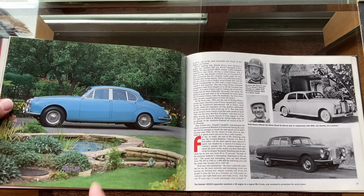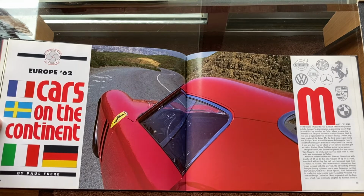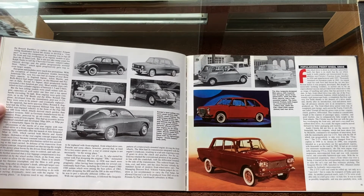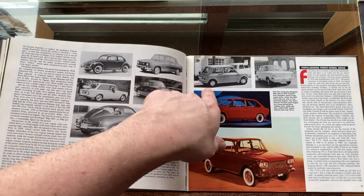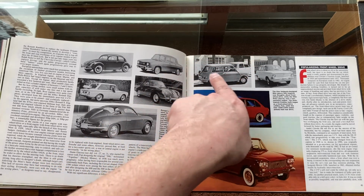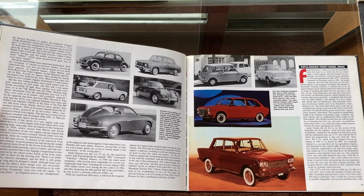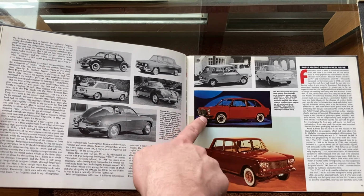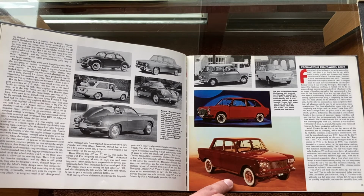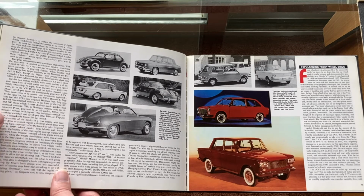From another lovely photograph here, this one featuring a Jag. The Continent, so this is just European cars in general. And I've just recently acquired the sales catalog that has that picture in it, and it's a blue car. Really cool there. So the NSU Prinz, an Auto Bianchi that I know very little about, and the Fiat 1300 right here, the Abarth sports car, and again, they're getting it wrong.